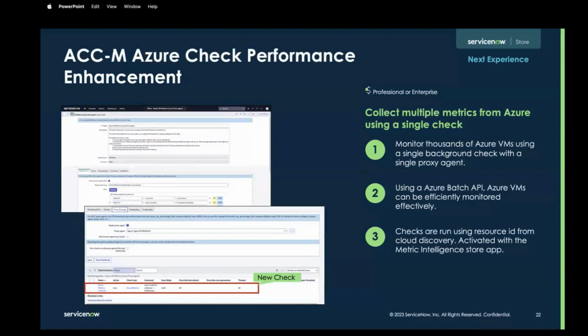And last but not least, I'll be talking about the ACCM Azure check, specifically a performance enhancement for this. So previously, you would have to perform multiple background checks for your Azure VMs, but now with our new check that we have for ACCM, we're able to monitor thousands of Azure VMs using a single agent as opposed to running several thousand checks, which is not ideal and not efficient at all. And to do this, we're utilizing an Azure Batch API where Azure VMs can effectively be monitored.